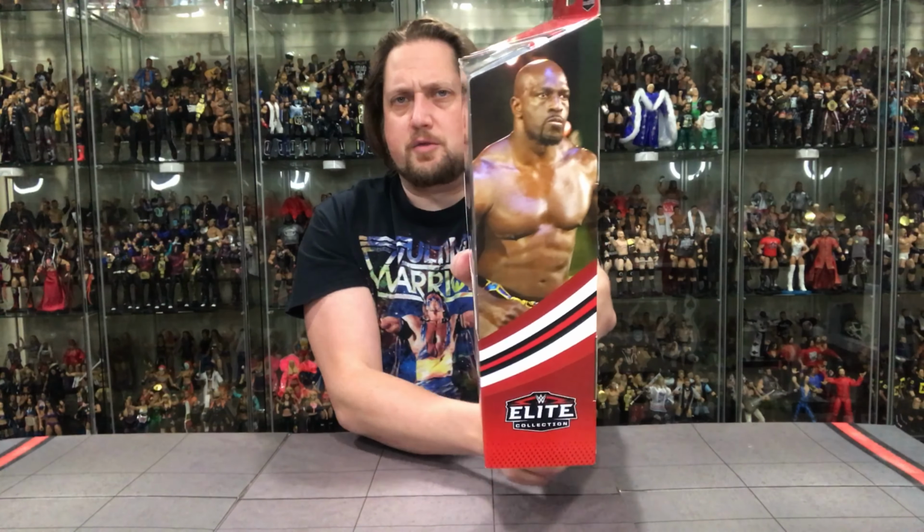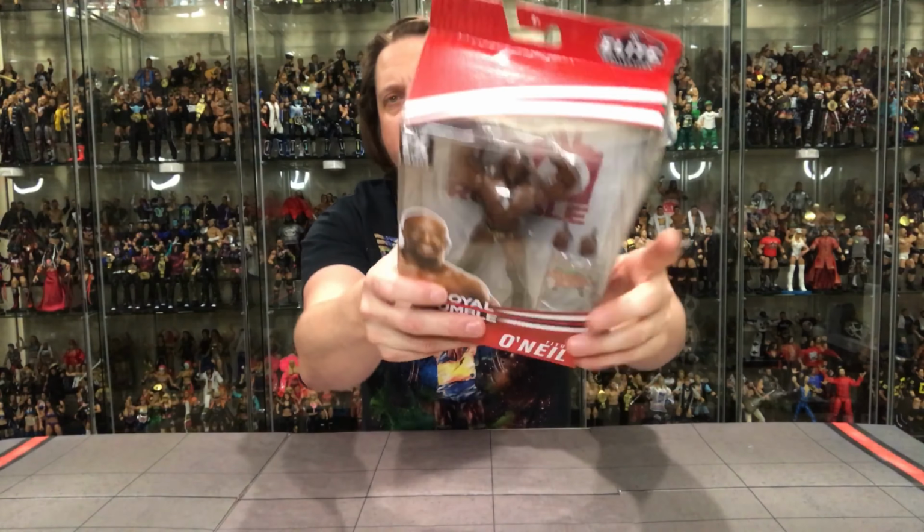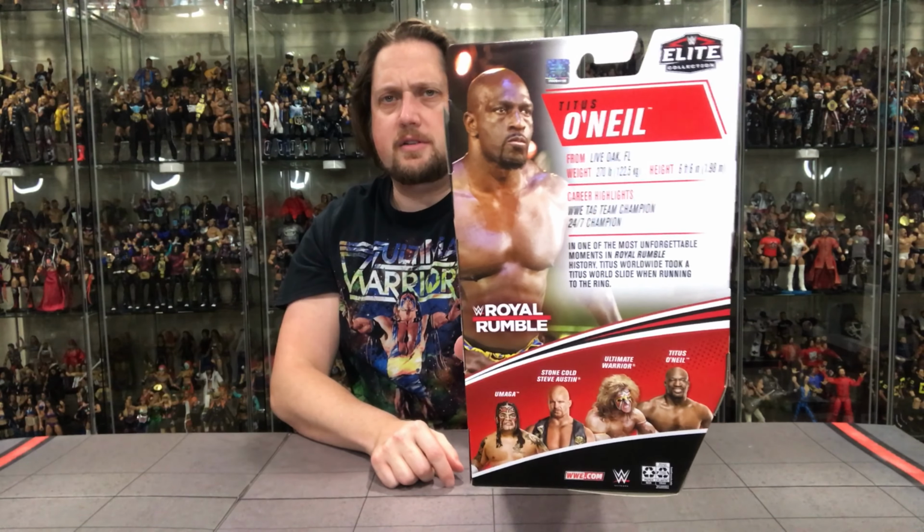And then you got Titus running to the ring. I don't know if it was from that fateful night. It very well could be. Got the Elite down there. Nothing too fun up top. Legal fun on the bottom. And then you got the back of the package, of course. There's Titus O'Neil. You got the whole heavy hitter lineup below.